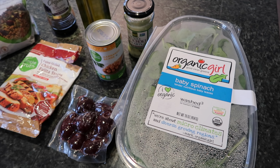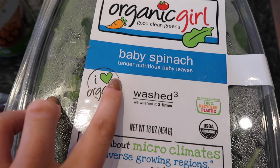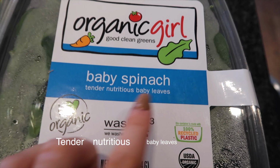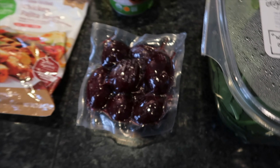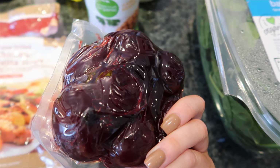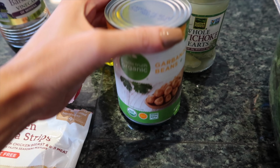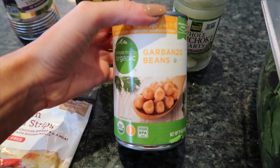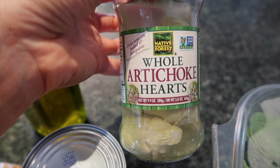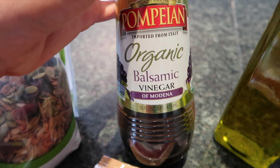So great. Okay, so for our salad today, I have these organic greens. It's tender, nutritious baby leaves. So it's just baby spinach. And then I have some beets. The brand is Love Beets. I do not have the box, so I can't show you guys that, but they're from Costco. I'm gonna take 2 of these out and chop them up. We got some garbanzo beans. It's what hummus is made out of. And then I have whole artichoke hearts, organic olive oil, some organic balsamic vinegar.